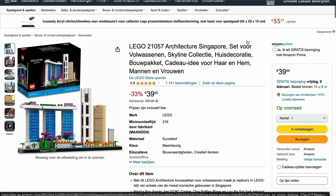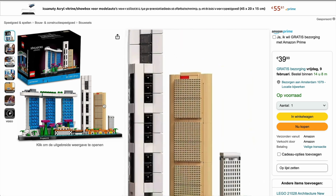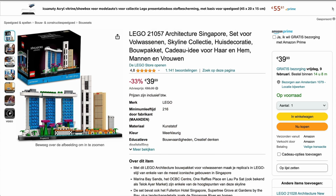And then if we head on over to Amazon, for a bit of an older set, you currently have the Architecture Singapore, 33% off. Big discount, that one. Popular, this set, or it is over here anyway. Don't usually see that sort of discount off of it, so that is certainly welcome.